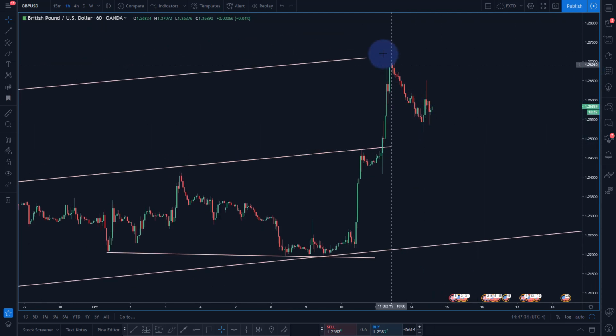We got rejection on the top. We got rejection at the bottom. And we tried to break higher and we got rejected there. So it's really indecision is what we got right now. If the euro dollar moves, British pound dollar is going to follow it.